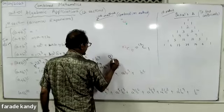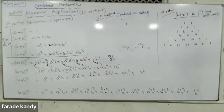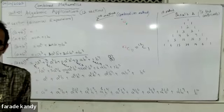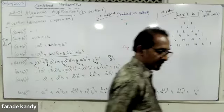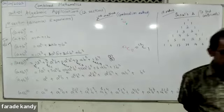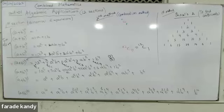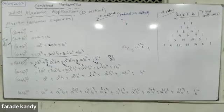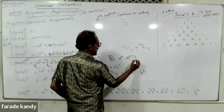Now the second feature: it starts with a to the power n, starts with n, then while decreasing the power of a, increase the power of b. Therefore, the terms will be, in commas, you write down like this.